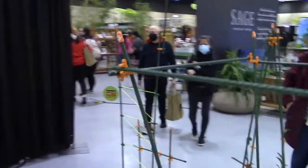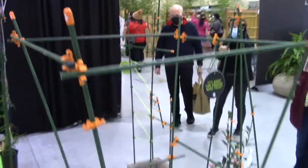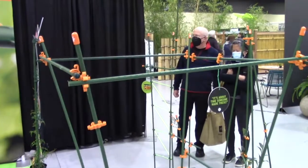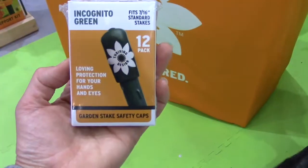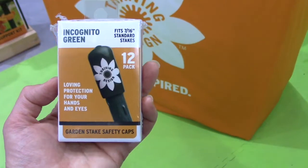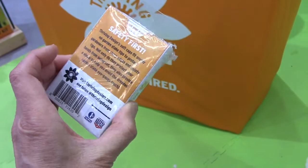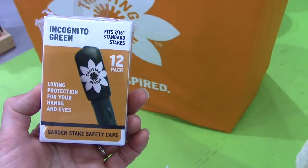So, okay, great. And the cool thing, I don't know if you can see this, everyone, but you can build trellises that are pretty much any way you want and do things that way. Cool. They also have these green caps that go on your stakes so you don't put your eye out, which is your finger, or whatever. Yeah, it's awesome.